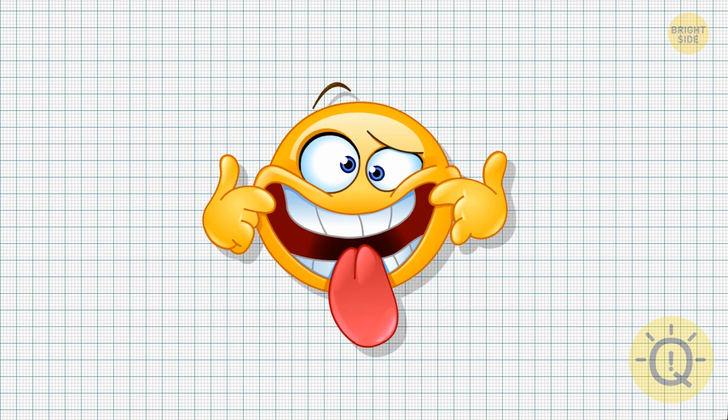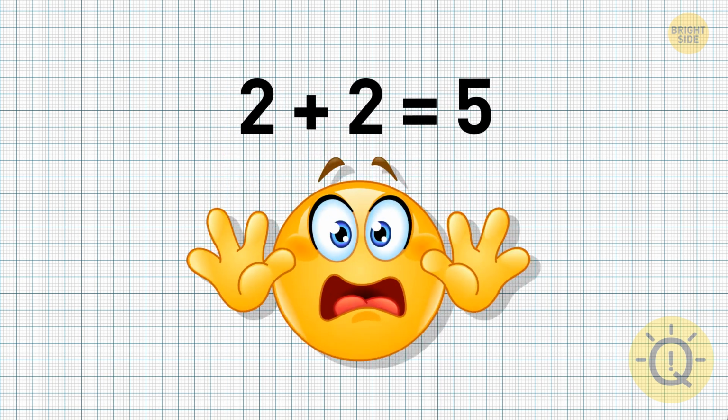Now let's get away from complex calculations and have some fun instead. You've been told otherwise, but you can prove that 2 plus 2 might actually equal 5. Here's the simplest method to do so. Disclaimer, don't try to do this in your math class.